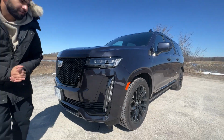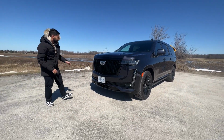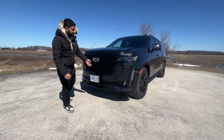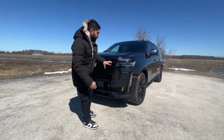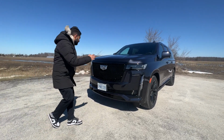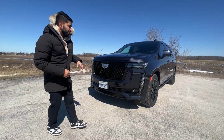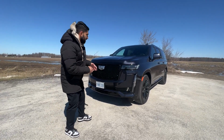So from the front of the Escalade, we've got a very, very gorgeous front end. It looks really, really fantastic. Starting off with these headlights, I love how it's a split design. So we've got this waterfall design here for the actual turning signals, as well as the daytime running lights. And then your headlights are housed here, which looks very nice. And also keep in mind, because this is a Sport Platinum, it's got a much more sportier look to it in the front. If you got the Platinum, just the regular version, or the regular top of the line version, it looks a little bit different.